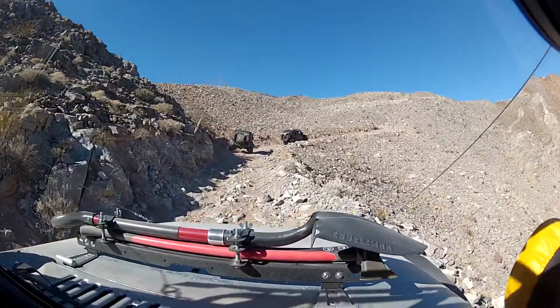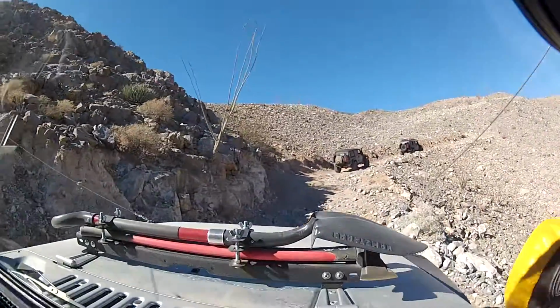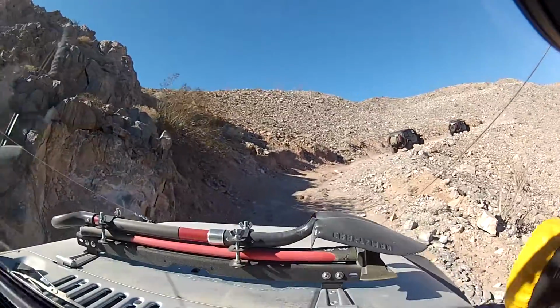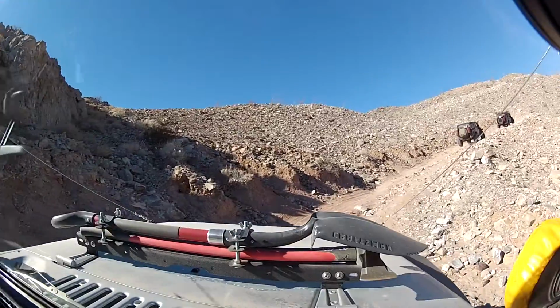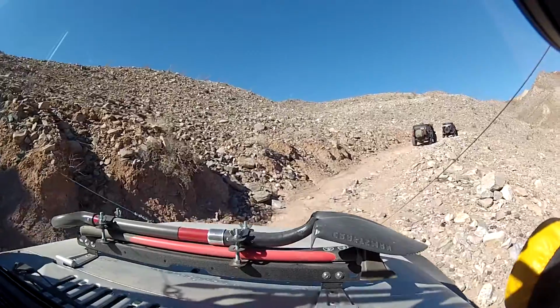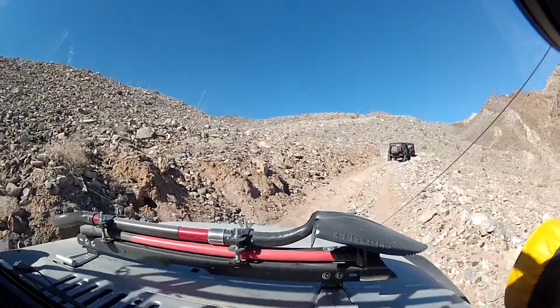You can see the trail is pretty bouncy, so if you come out here, you better expect to rock and roll just a little bit. I don't think you're getting a Honda Accord up this trail. Oh, man. Okay, you can have your man card back.